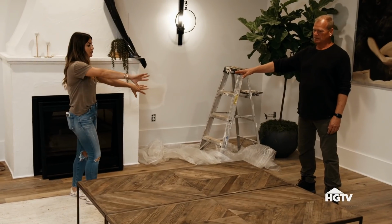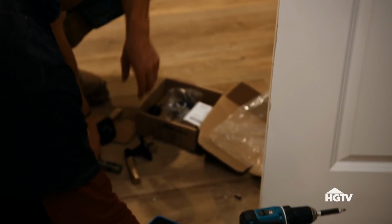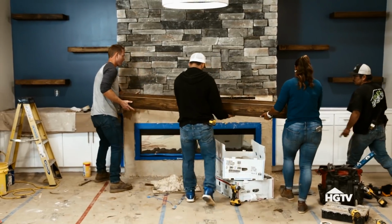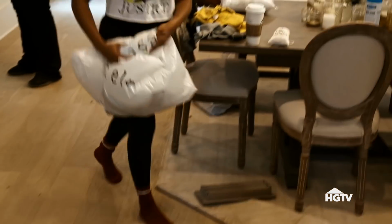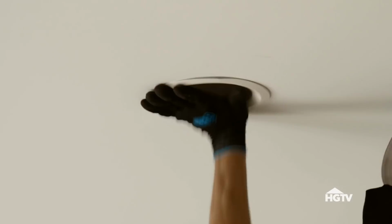People could say all they want that the staging doesn't matter. Yes, it does. I want to get the sofa in and then center everything to the fireplace. I can promise you that the house is going to be beautiful and it's going to look like something that most people haven't seen before. We got this.